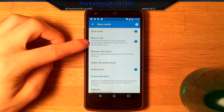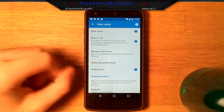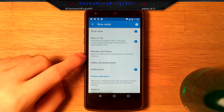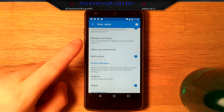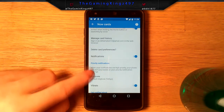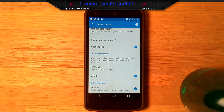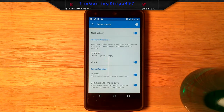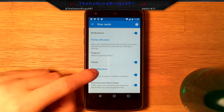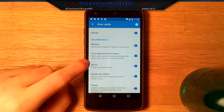You got the Now on tap, which provides info based on the current app screen when holding on the home button or searching by voice. You got Manage Card History, and it signs in from whatever account you wanted. You got the Delete Card Preference, Notifications, Priority Notifications. When your notifications are on high priority, your phone will alert you based on the priority notification setting. Default ringtone. You got your vibrate, your weather, substantial changes in weather conditions, commute and time to leave. Traffic alerts recommends depart times when you have an appointment.